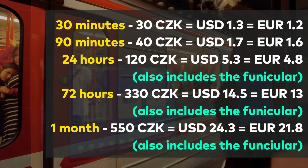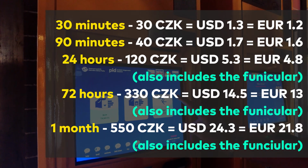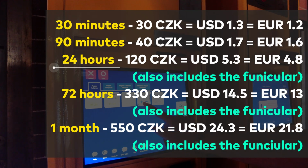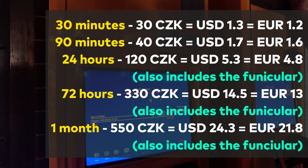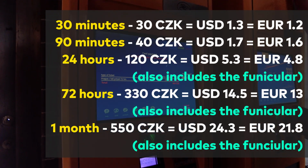If you're spending a few days in Prague and plan to navigate it by metro, buses and trams, I recommend getting a pass that covers your entire stay. You can choose between a daily, a 72-hour or a monthly pass if you're staying longer. These tickets include unlimited rides on all public transportation means and only have to be validated or activated once.